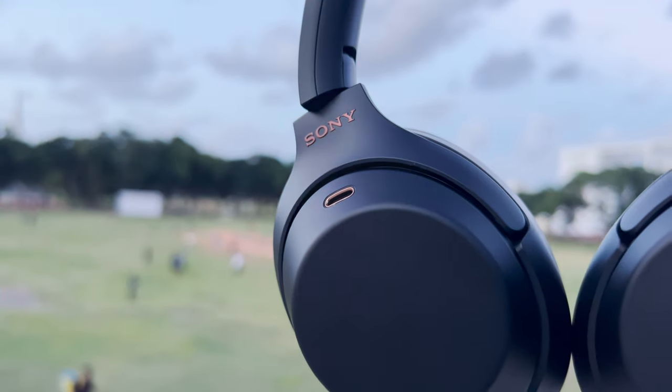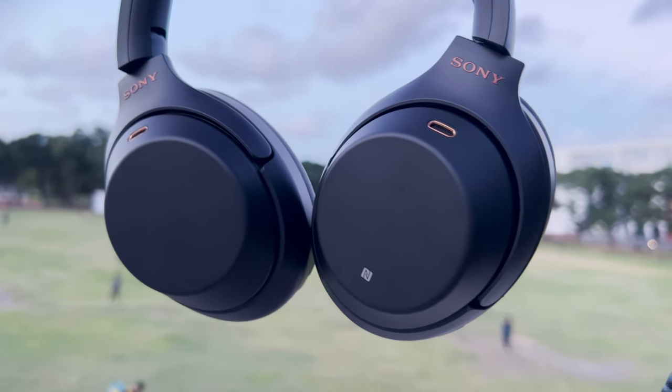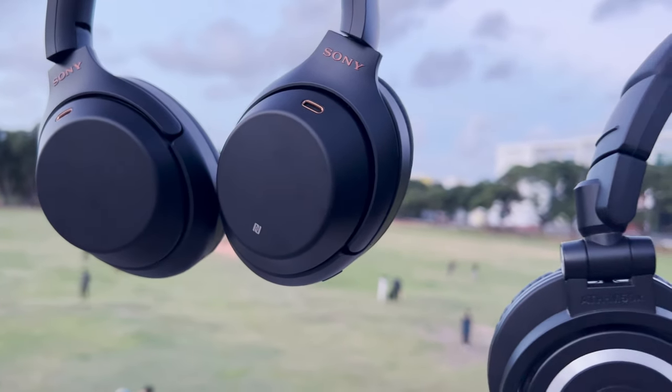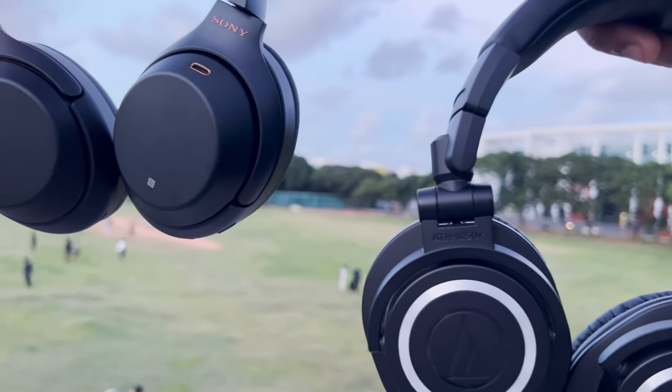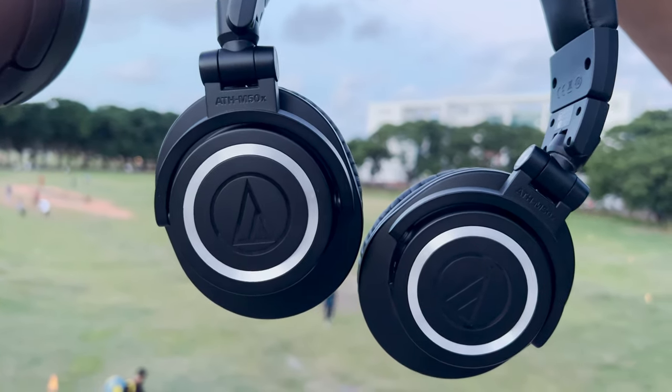So if you are a bass lover and consider yourself somewhat of an audiophile, the rich sound profile of the Sony XM3 would do you justice. But if you are more into recording and sound production, or just prefer pure vocals over bass, then the Audio Technica would be a better option for you.